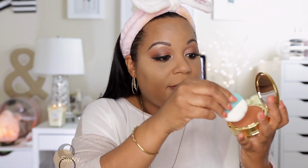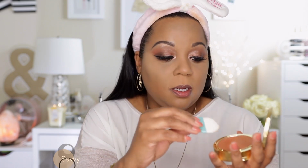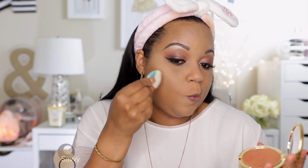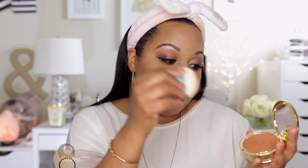Let's try it with the brush that it came with first. Ooh, oh my gosh, the powder is super soft. I just barely touched it, and it just kicked up a lot. Wow. Okay. Oh my goodness. Wow. The brush that comes with it does work, but is tedious. So we're gonna put this aside, and we're gonna try some other brushes.